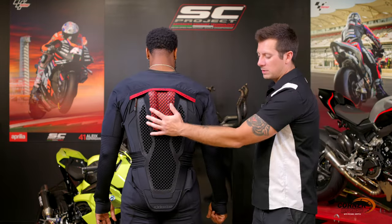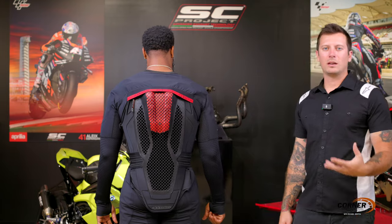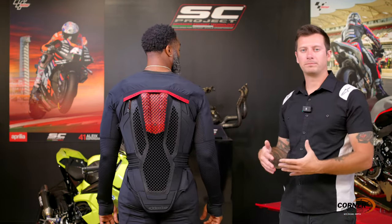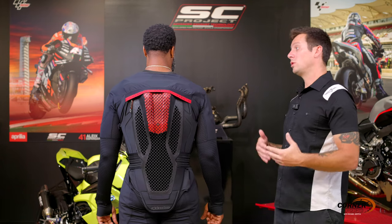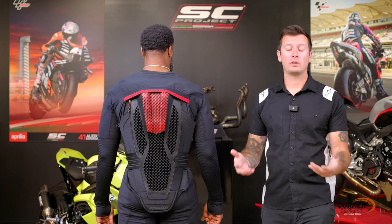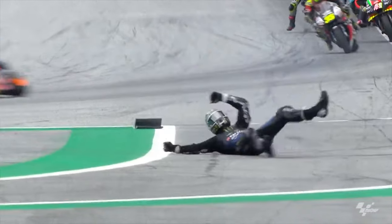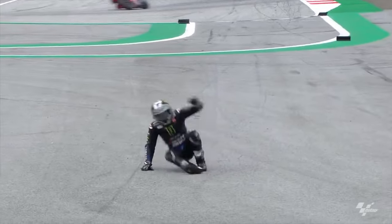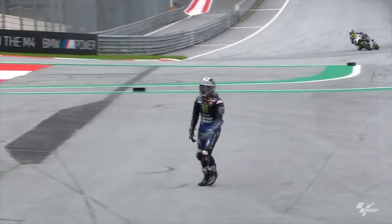And this back protector, in fact, is also a CE level 2 rated passive back protector. So even if you crash and the system doesn't deploy, which is likely in the sense that it's not designed to deploy in every single type of crash scenario, like if you crash in a way, like a low side for example, that doesn't require the triggering of the airbag to deploy, because simply there isn't much of an impact.